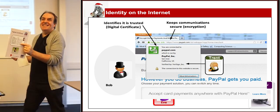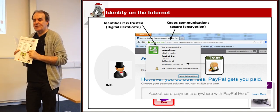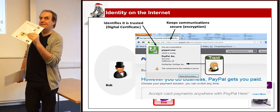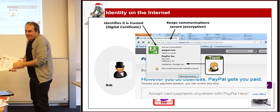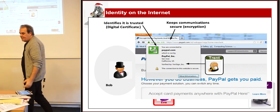But as we'll see, it's not too difficult to fake certificates or to self-sign them. So they don't even have a trust of Bob. It's a trust of Trent. They have the trust of Bob. And can you trust Bob to identify himself? No, you can't. So that's the core of what we have.